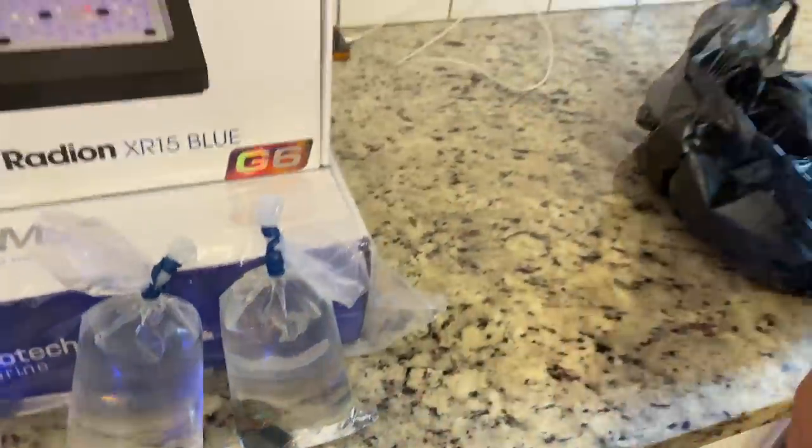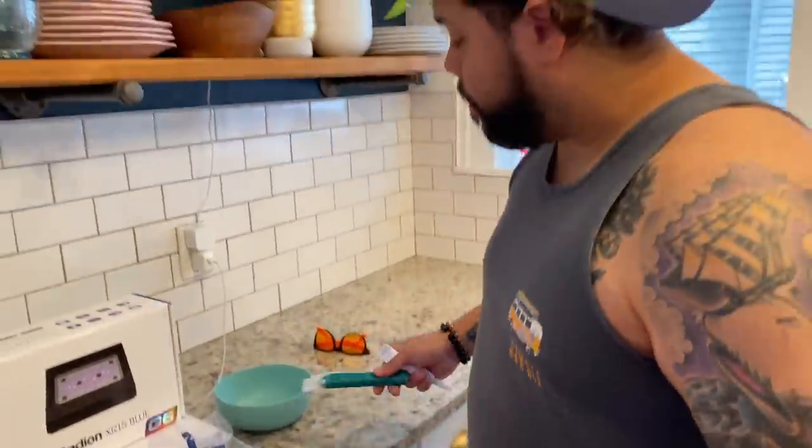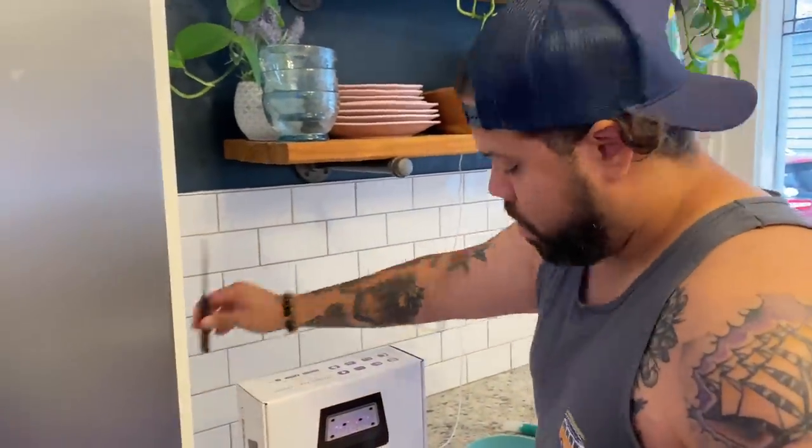Now, what I'm gonna start with is the corals that are gonna go in the Red Sea 350, because that's super simple, that's cut, glue, boom, forget about it. We are gonna set up the Radion XR15 with the arm, and then we're also gonna place the other corals in the tank. That's gonna be a little bit more time consuming. So let's begin. So I got my glue, got my putty, got my little bowl, got my little knife.